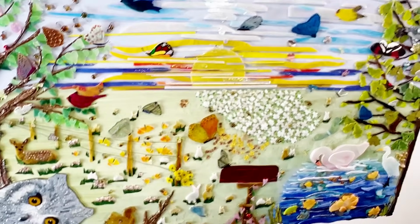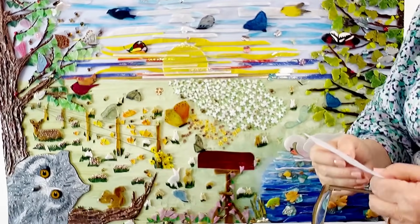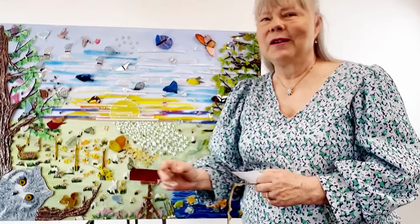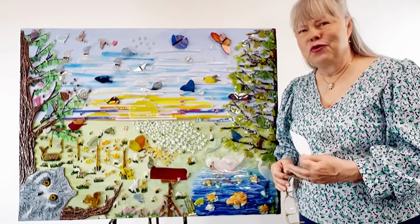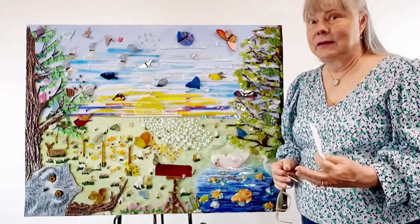Well, I hope you folks enjoyed One Whimsical Lane. It is 36 by 28. It took me maybe about 2 or 3 months to make, but I really enjoyed making it, and it was very, very nice to make, and it just brought me a lot of joy, trying to bring you joy, looking forward to something better in life instead of COVID.